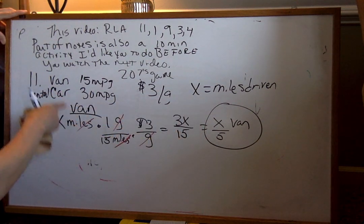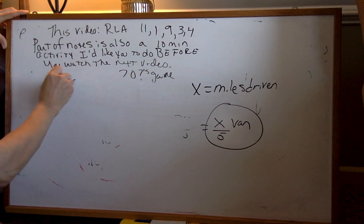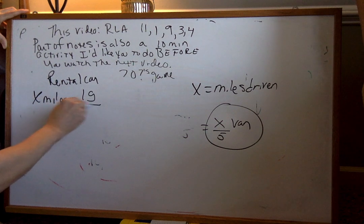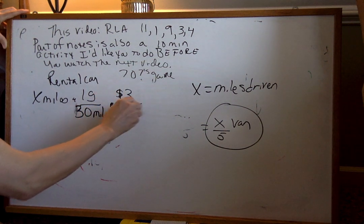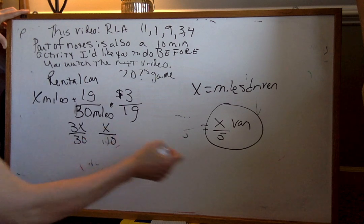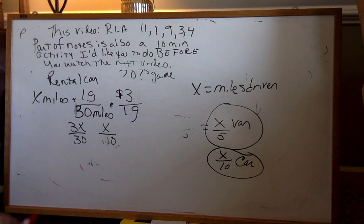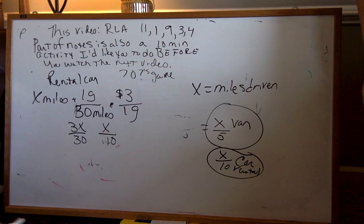We're just going to do this again for the rental car. I'll go through this a little bit quicker. My x miles times 1 gallon over my car, sorry, 30 miles per gallon, times the $3 per 1 gallon. This is 3x over 30, or x over 10. I'll write this over here. So that's how much it's going to cost me to drive x miles in the rental car. So yes, of course, it's costing me less money, right?